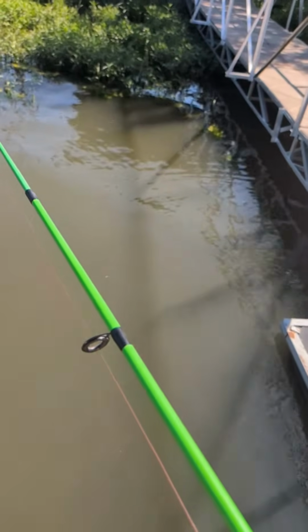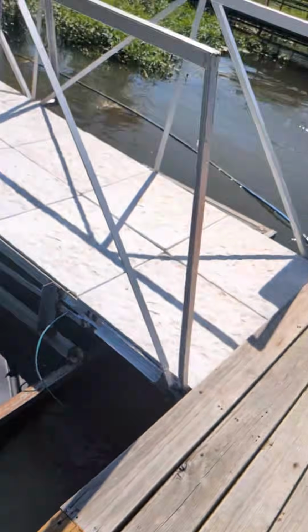And my bait is gone. Oh, great. I have to go back and get my other rod. Perfect.